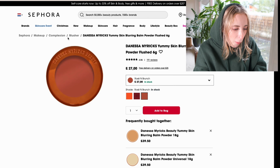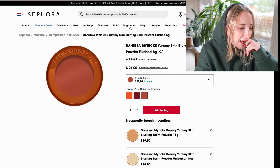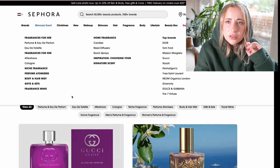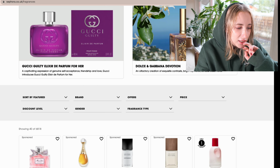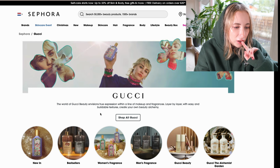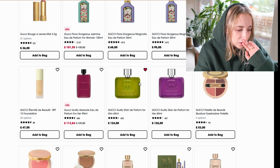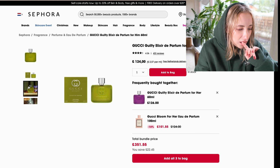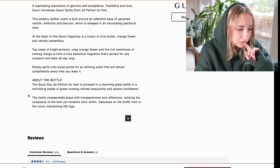Let's see what else we can get. Let's see what they have in fragrance. Oh, actually, I recently tried this Gucci, the green one, and I really, really loved it. Or this one. I have it, and I bought it for my boyfriend, but honestly I would use it myself. It's so nice.